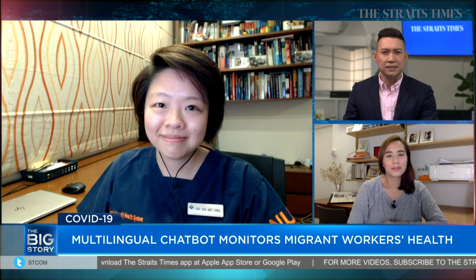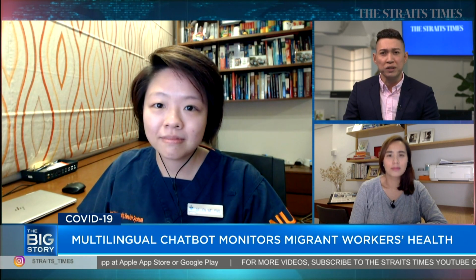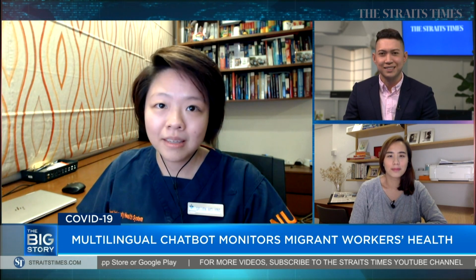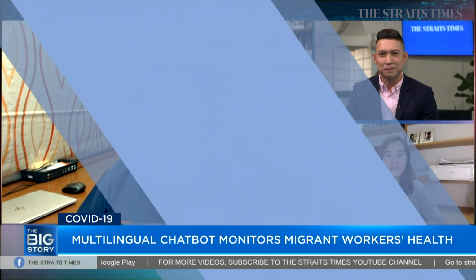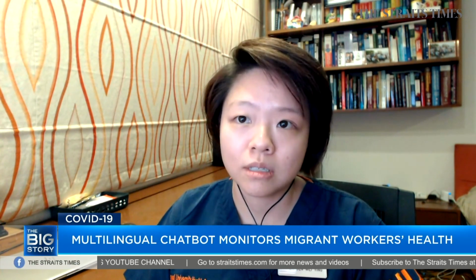Doctor, how did the idea to develop SG-DOM-bot come about? And if you could briefly take us through as well how it works. So initially, when everyone was diagnosed with COVID-19, they were being cared for in hospitals. And when the number of cases in the dormitories surged, it became necessary to isolate many of them within the dormitories in order to avoid overwhelming hospital resources.